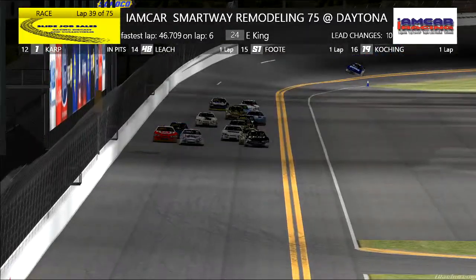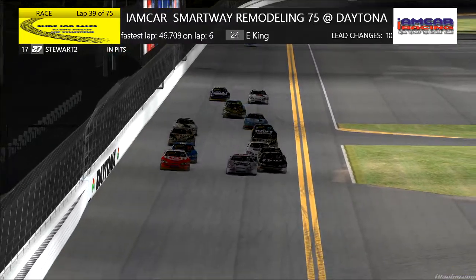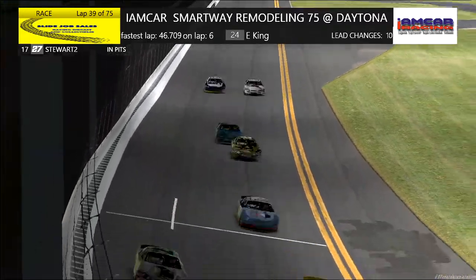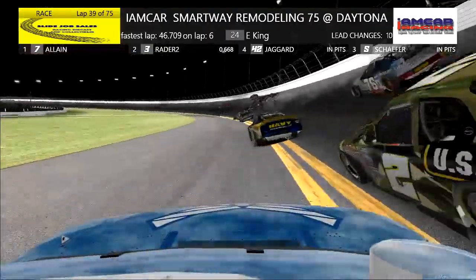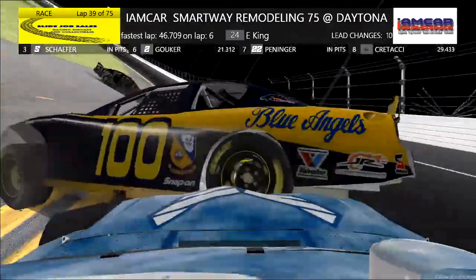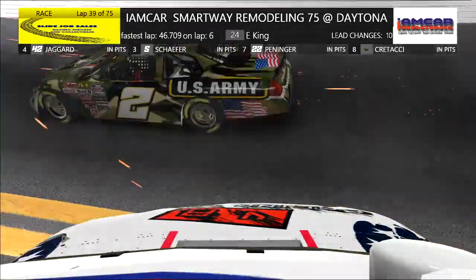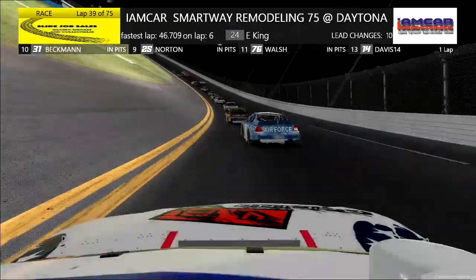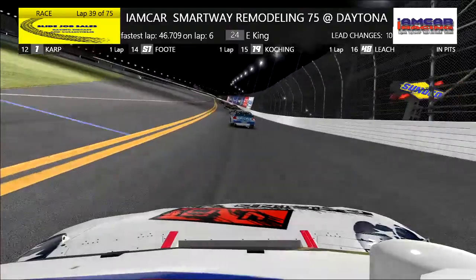Let's hop on board with Stewart as well. See what he saw coming in down the back straightaway. And if you're these guys, there's nothing you can do, and you know that. Oh, we're back on board with Leach. Stewart going around. One more look from Stewart's point of view. And just not the night for Stewart.